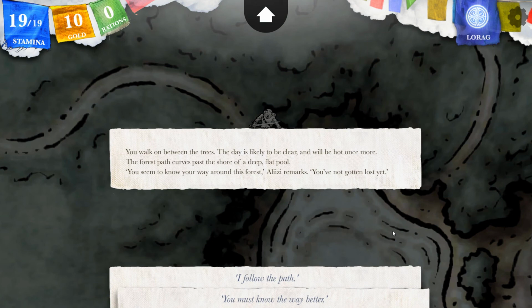You walk on between the trees. The day is likely to be clear, and will be hot once more. The forest path curves past the shore of a deep, flat pool. You seem to know your way around this forest, Elisa remarks. You've not gotten lost yet.